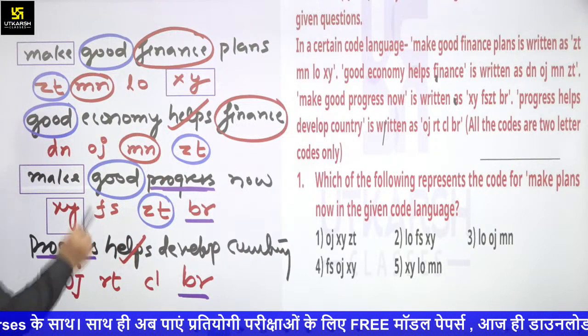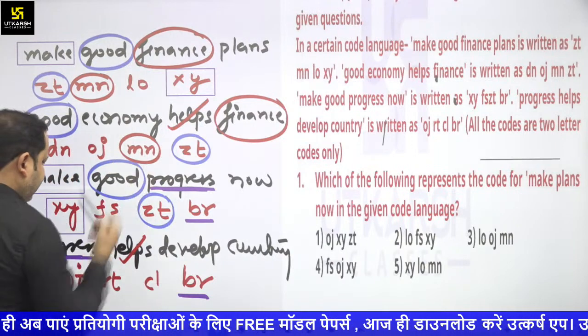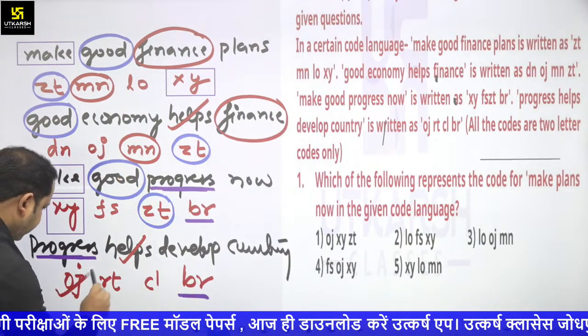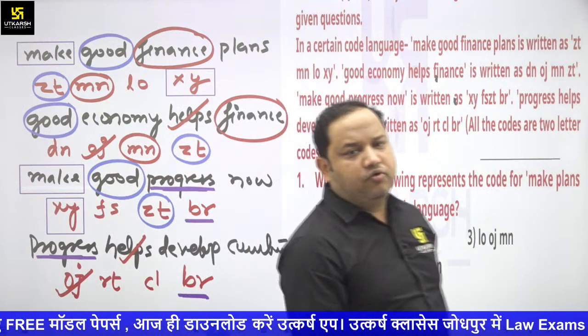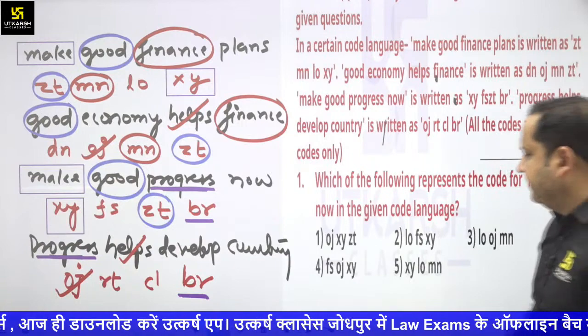The code for help is DNOJ. DNOJ, economy and helps. Now we have helps here and here. So we have a word code OJ. So the code for OJ is helps. Now everybody is answering, I can see.